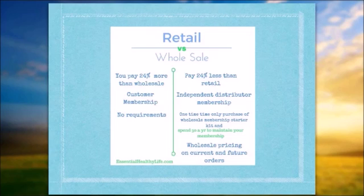It's basically the same thing. If you want to do a wholesale account, though, you do get a discount, and I'm all about discounts and saving money, being a good steward over what I have. So you pay 24% less than the retail. You do get an independent distributor membership, but you don't ever have to be an actual distributor unless that's something you look forward to, or that you are interested in.